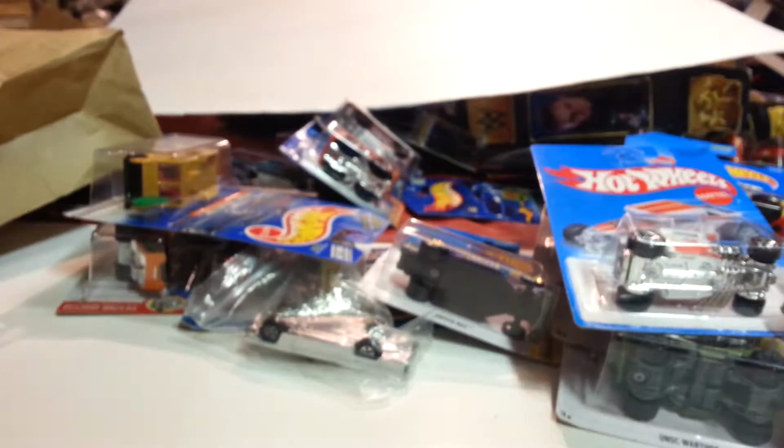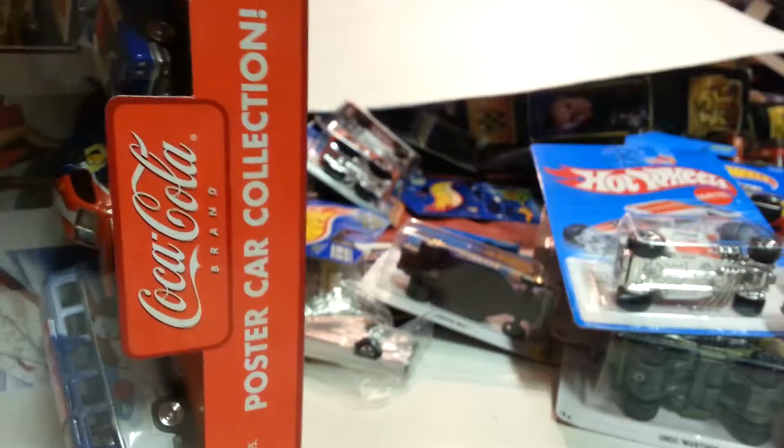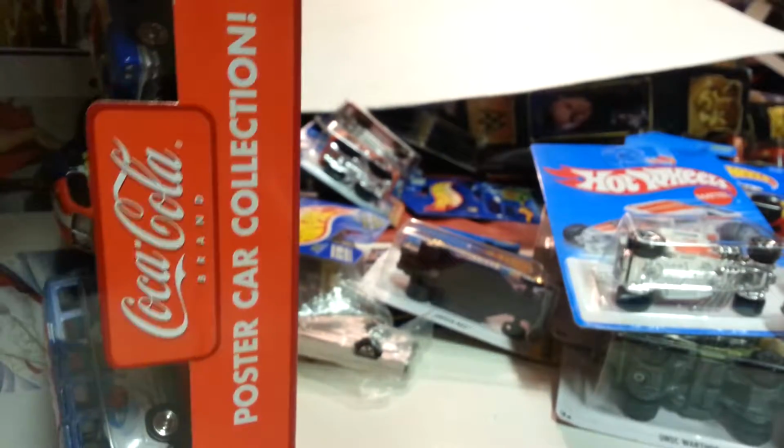So I thought it was pretty cool. I didn't notice the price at first. I asked the guy and he said it was $4. Like $4 for some high-end cars. You know, that's a good deal.